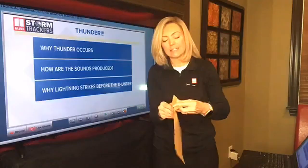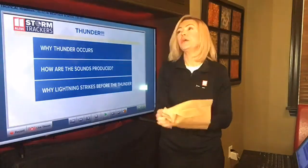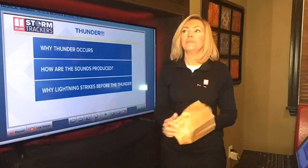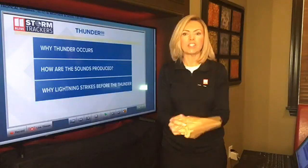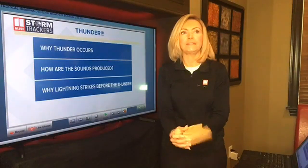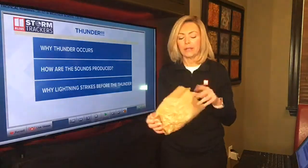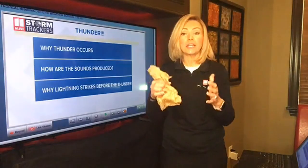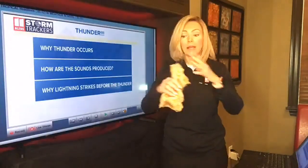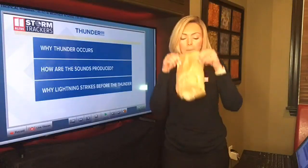Let's try it again, kids. But first we have to put in the hot air, okay? So when lightning occurs, it causes that air to expand, okay? I'm going to soften it up a little bit. That makes it expand a little better. So when lightning heats up the air, it causes the air parcel to expand, like I'm going to make this paper bag expand as I blow it full of air, right? Okay, let's try it again.